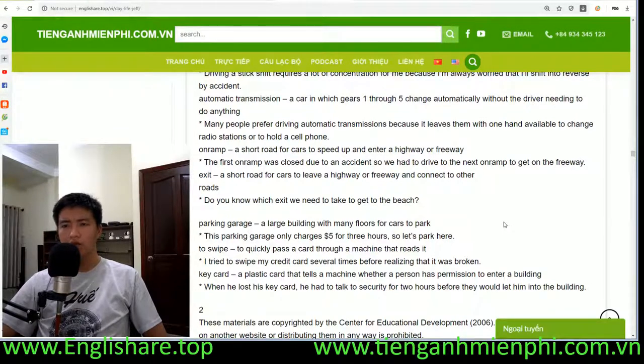the beach? Parking garage: a large building with many floors for cars to park. This parking garage only charged for 3 hours, so let's park here.